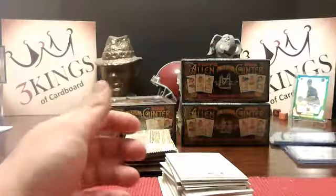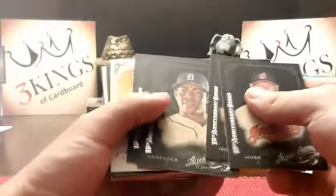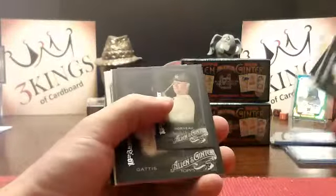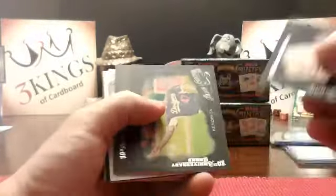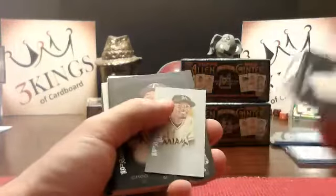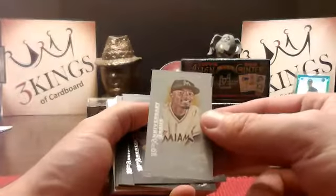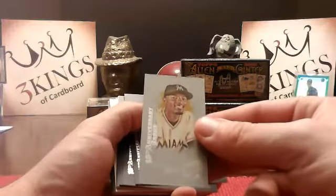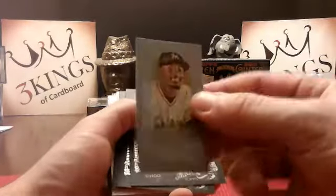Subsets in this. I think it'd be really hard, but it'd be neat. Justin Morneau, Allen and Ginter back for the Rockies. We have not seen a flag back mini in this. Silver Dee Gordon mini going to the Marlins. Oh, that's on its way to Japan also.